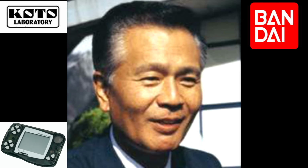Gunpei Yokoi was nothing short of a legend, and in my opinion he deserves much more attention for everything that he has done for video games as a medium. The WonderSwan was Yokoi's first console as an independent creator after leaving Nintendo in 1996, when he founded Koto Laboratories and created a collaboration with Bandai to create the WonderSwan.